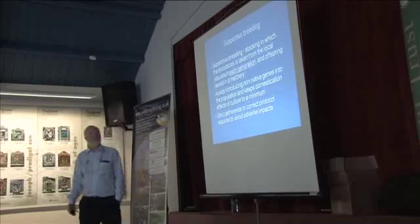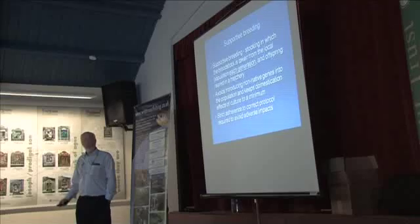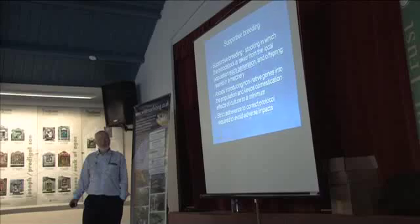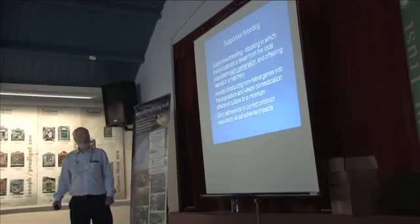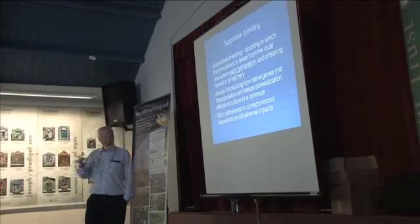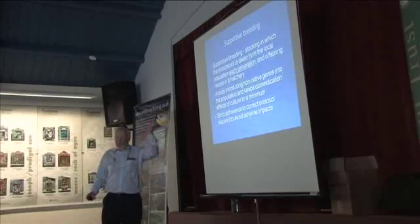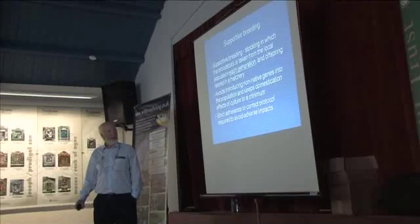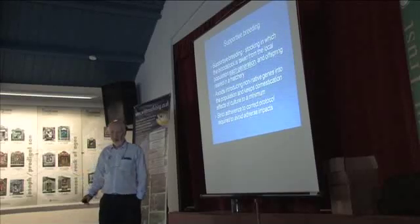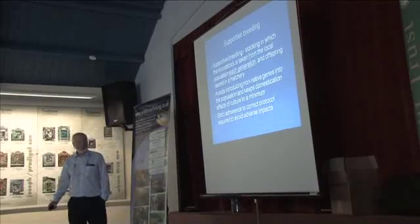So supportive breeding, as I say, is where the broodstock are taken from the local population each generation and the offspring reared in the hatchery and then introduced. And this, of course, avoids introducing non-native genes. It keeps domestication to a minimum because the trout are there for just a relatively short period of time. Now, while this sounds all very well in theory, again, there are a lot of problems, as Andy's already alluded to, in terms of supportive breeding.